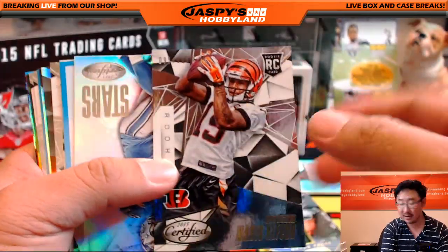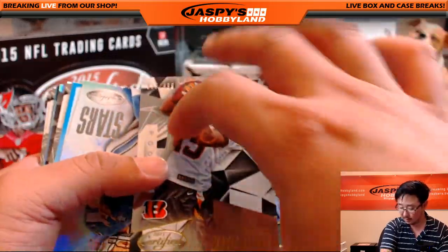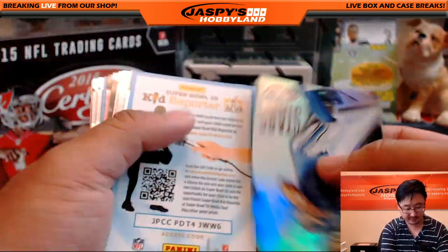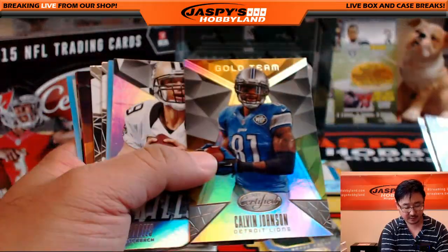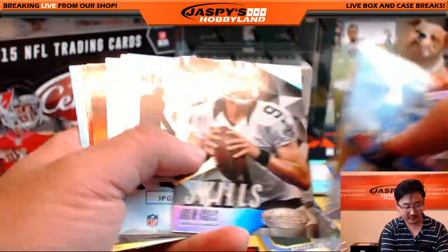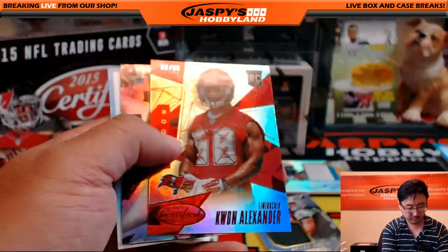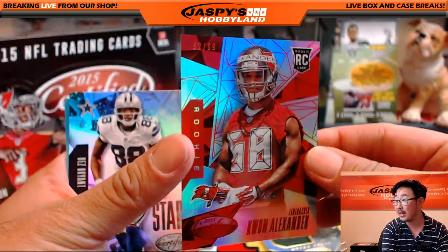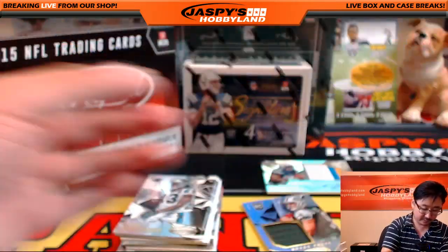That's a catch right there. And that's out of 999. That's Mario Alford for the Bengals, that goes to Gavin. Matthew Stafford, Sunday Stars, Refractor. No more Calvin Johnson, that's going to be sad. 52 out of 99, Quan Alexander for the Buccaneers. That'll go to Bill.